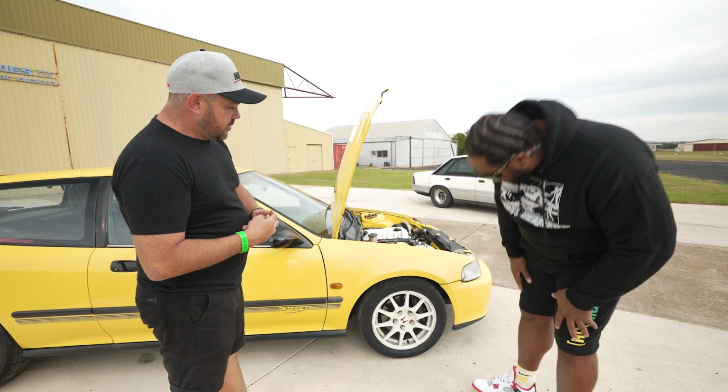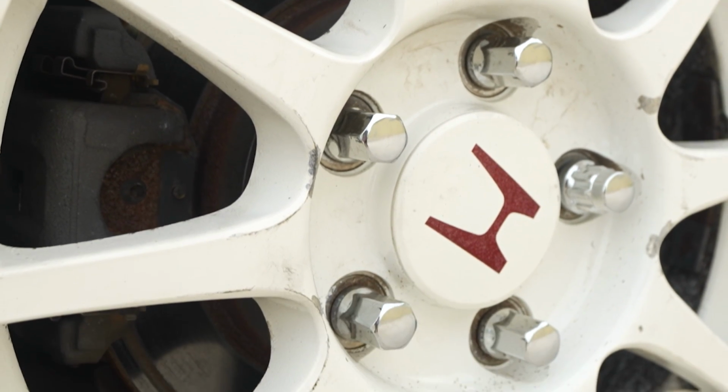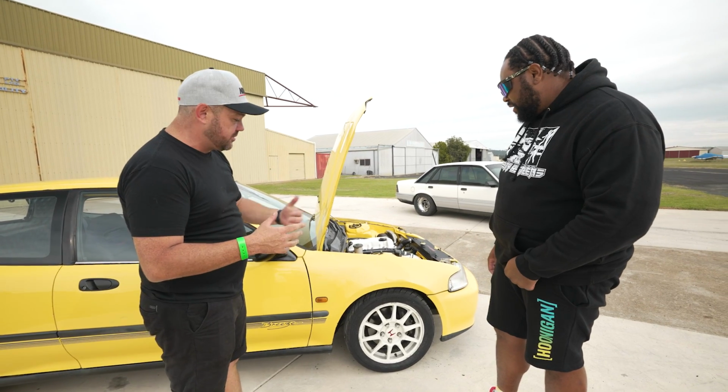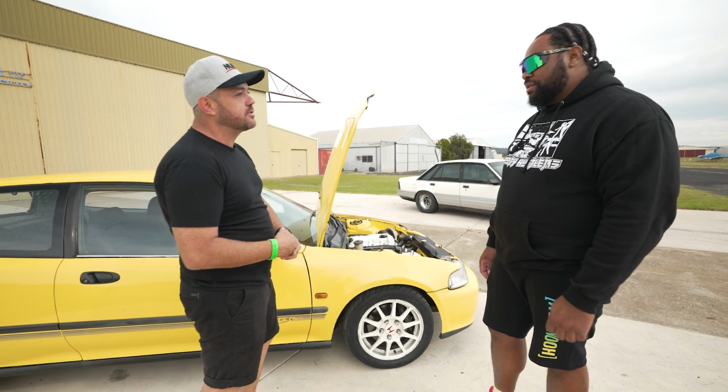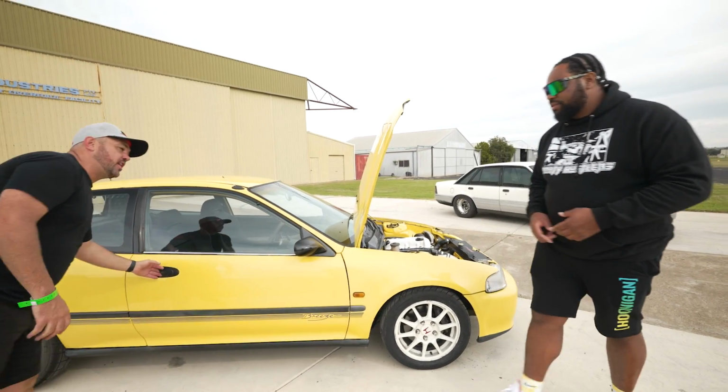Then what brakes? Oh, you've got Nissan brakes on here. That's right. So factory 240 brakes, with some decent pads, braided lines, that kind of jazz. Now, before I stop you, can I check out the inside of your automobile? Let's have a look, man, for sure.